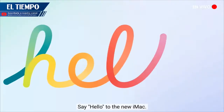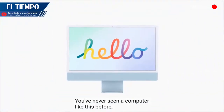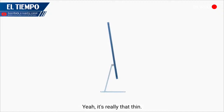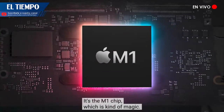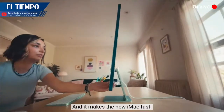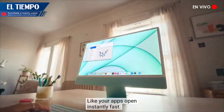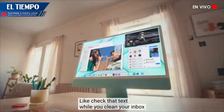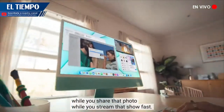Say hello to the new iMac. You've never seen a computer like this before. Yeah, it's really that thin, but it's not magic. It's the M1 chip, which is kind of magic. And it makes the new iMac fast. Like, your apps open instantly fast. Like, check that text while you clean your inbox, while you share that photo, while you stream that show fast.